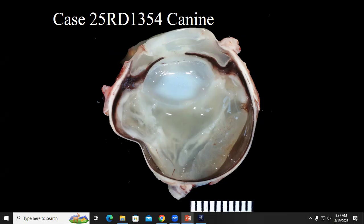They said yes to glaucoma, been going on about 2 months. Otherwise, the other eye has a little bit of nuclear sclerosis and some incipient smudgy cortical cataract. So we got the left globe. It was ophthalmic. Here's the cornea at the top.